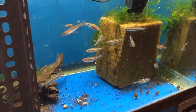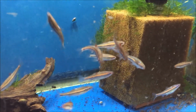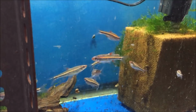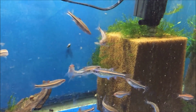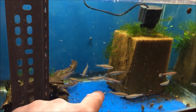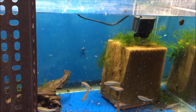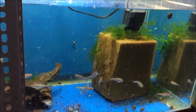Those are rainbow shiners, and for some reason they haven't colored up. I've been doing water changes on them. They've been laying eggs, but I haven't got them to color up. I don't know what I'm doing wrong. It could just be the substrate, since it's blue down here. Yeah, but they looked great last year over the same substrate. Maybe if you get a little bit of black gravel on there, it'd make them pop.